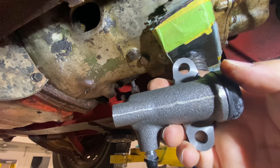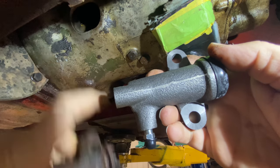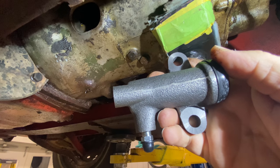Here's the new slave cylinder, looks just like the old one. Just bolt it back up, and then here's the bleeder here. So I'll bleed the air out of the system and I should have a working clutch.